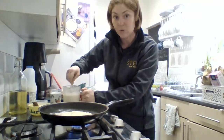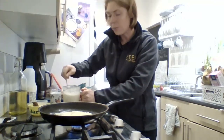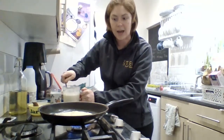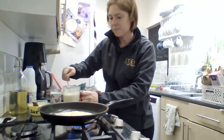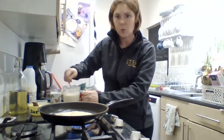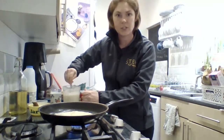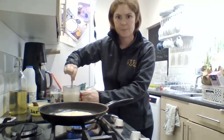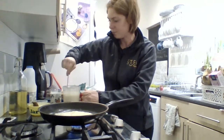Another sign of a chemical reaction is a change in colour. Is your pancake changing colour? Have a look at it. Might not look it yet. Let's leave it a little bit longer. What do we think? Can you predict? Is your pancake going to change colour? Good. Let's see.